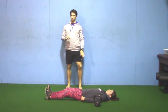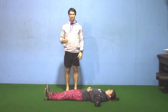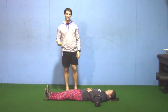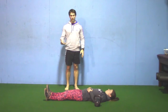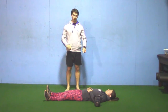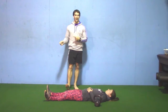Not as much the core, although most people's cores are very weak as well. So the hip flexors are what most of the time is causing the issues. So once we get to 3 sets of 12 with some amount of weight, 10 to 20 pounds is fine, then you can move on to your half get up.